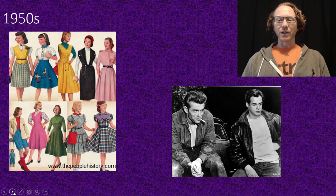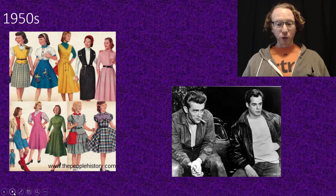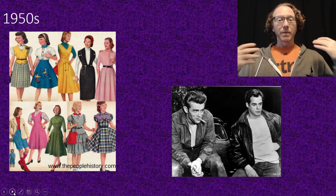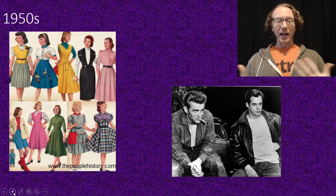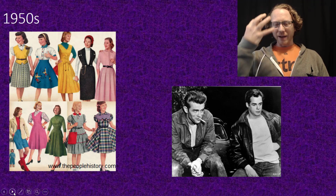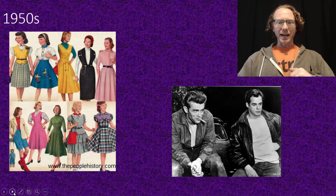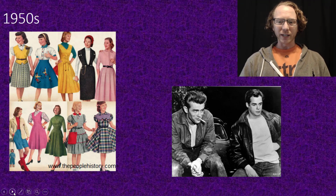The men on the right are showing the greaser look, which involved blue jeans, which started coming into fashion in the 1950s. They were around in the 1940s, but mainly in the 1950s, people would be wearing blue jeans more and more. The greaser look would have slicked back hair, usually a plain shirt of some kind, a jacket, and just blue jeans.